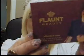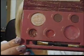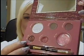And this one is called Rendezvous. Isn't that adorable? Now, let me open it and show it to you. How cute is that? And beautiful colors. Normally in palettes like this, you find that the lip glosses aren't very pigmented, or they're so extremely sheer you're not really getting a color at all. Well, these are really nice. I swatched them and I'm going to show that to you in just a little bit.